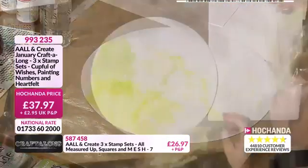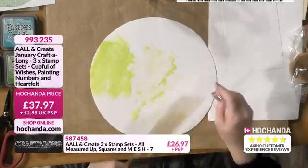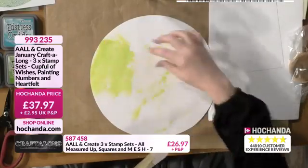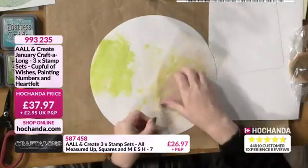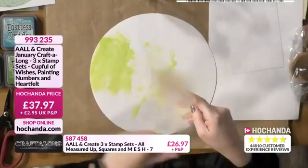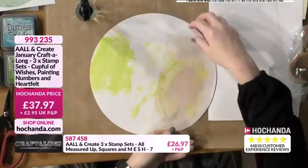And the colour obviously gets lighter and lighter. But what you want is these sort of dotty bits. You've got a whole block of area here and you end up with these dotty bits as well. You actually want those because that adds to the interest. So then spritz your acetate with a bit more water and layer the ink again.